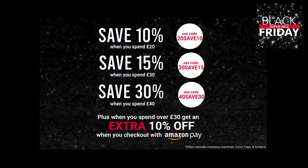Okay, this is what stretch and save is all about. If you are spending £20 or more, you're going to be able to save 10%. If you're spending £30 or more, you're going to be able to save 15%. And if you're spending over £40, you're going to be able to save 30%. Okay, now, even bigger, do you want an extra 10% off of that as well? You simply need to use Amazon Pay. We know so many of you use Amazon Pay already. Simply use that payment method. You're going to get an additional 10% off of your order as long as you're spending over £30.